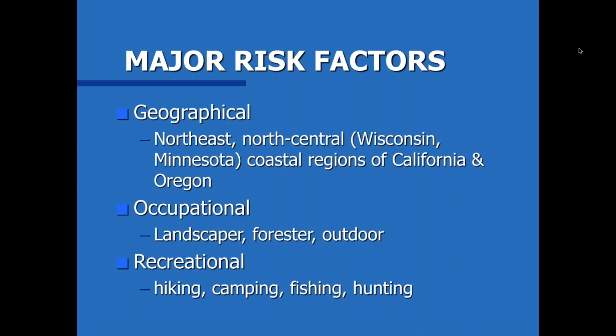The occupations that it usually hits are landscaping and forestry. However, anybody outdoors who can be associated with ticks can get this infection as well. Recreational areas also have ticks, such as hiking, camping, etc.